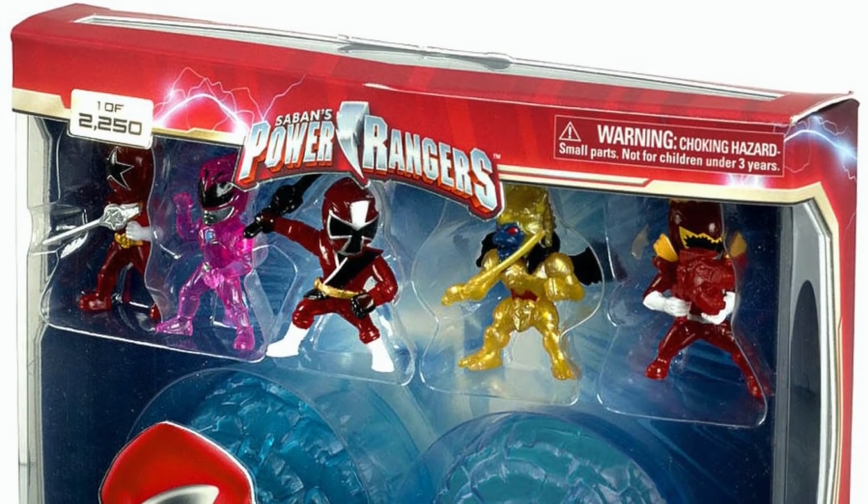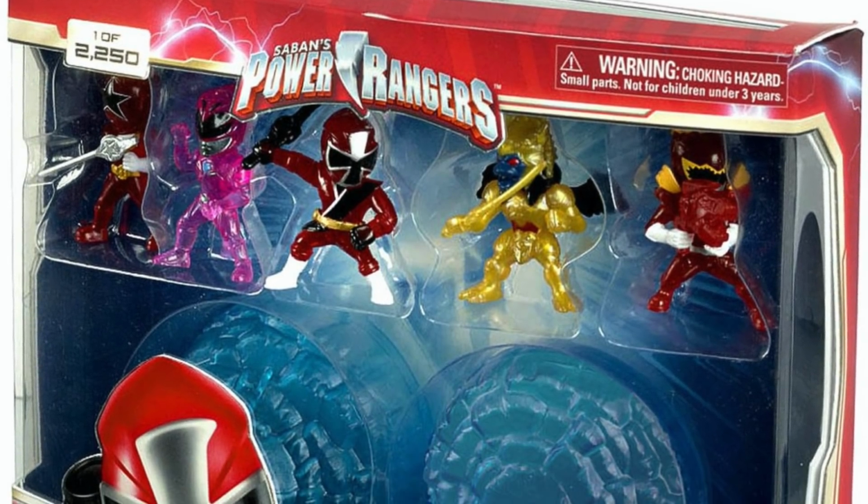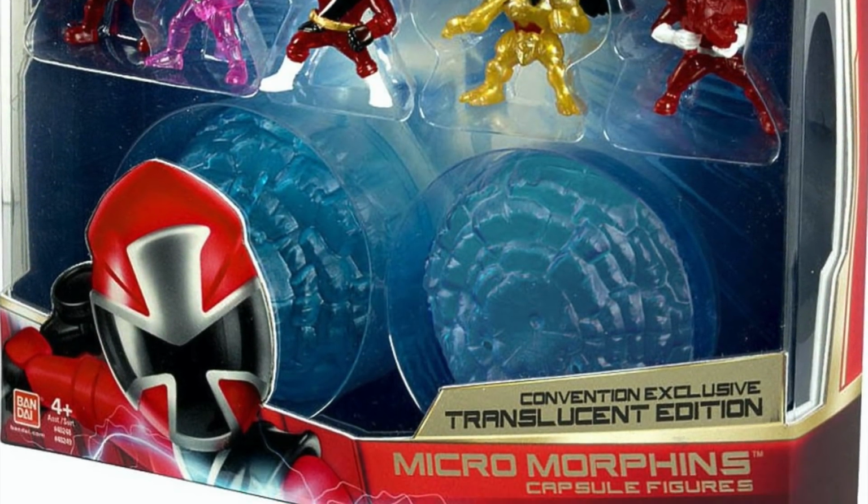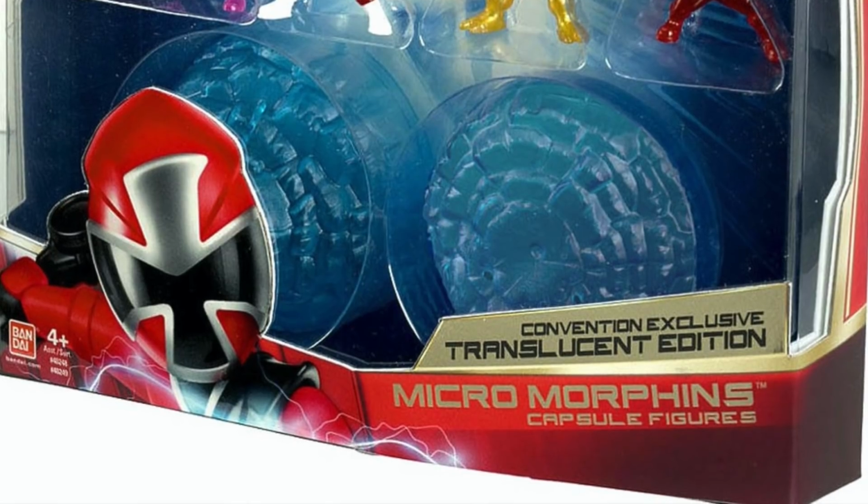One of the weirdest exclusives though was the Micro Morphins capsule figures. It was a translucent edition, different rangers from different teams, Goldar stands. It was 25 bucks, 2,250 made. It's really weird. But you know what's weirder?